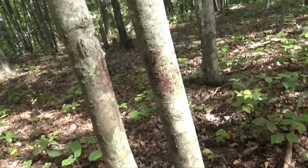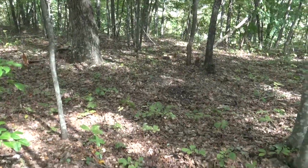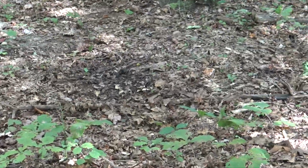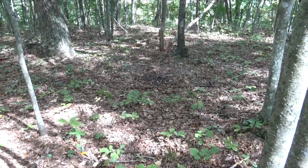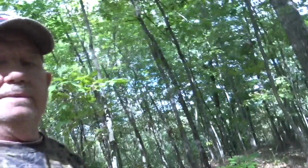Check that out. That's where he ran into that tree, and right there's the old gut pile. You can actually see right there in the leaves where I gutted him. But I want to give you guys a tip here on deer.